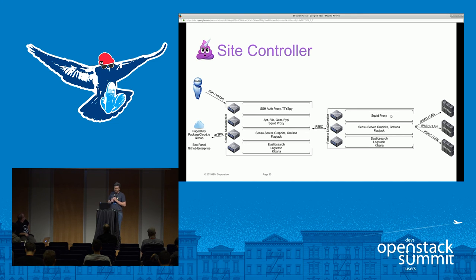So you can see up on the left, we have the central Site Controller with all of our mirrors and our Flapjack server, Elk and stuff like that. And then we have the remote Site Controller, which is kind of a smaller subset. And so at each remote data center, it has its own Sensu server, it has its own Elk stack. Some of that is because at customer installs, they want to keep their data local. Some of it is just so we don't have massive Elasticsearch clusters.